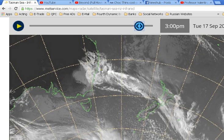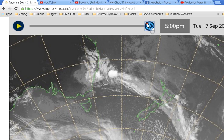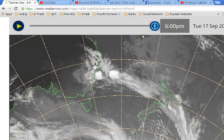And just watch around here. See that there? This little bright spot there? That is ice nucleation going on there. See how that's expanding now? And there's another one about to start up here, right? It's 4 o'clock, and then we go through to 6 o'clock, right? And you've got these two. Now they will keep pumping out cloud, and that could be another one starting up there.